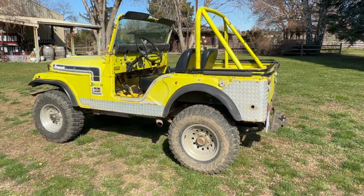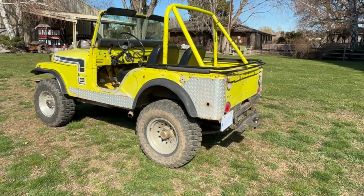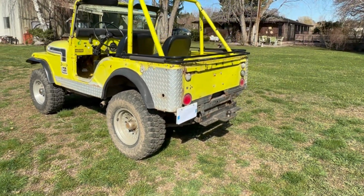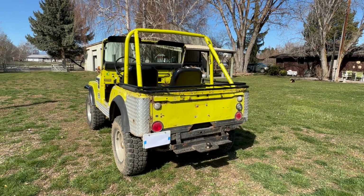The very first CJ was created by Willys Overland in 1944, and the last CJ was by American Motor Company in 1986. The Renegade model was created for the 1970 model year. It was to replace the 1969 462 performance package.